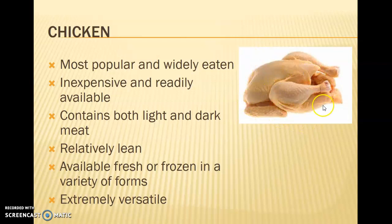Here you can see the chicken up top. This is a whole chicken. This is a small chicken, probably about 2.5 to 3 pounds. This is the leg or drumstick. The thigh then is right behind it, attached to the body. And then you have the breast running on top, and the wings are down below here. The back and the ribs are usually used for stock.